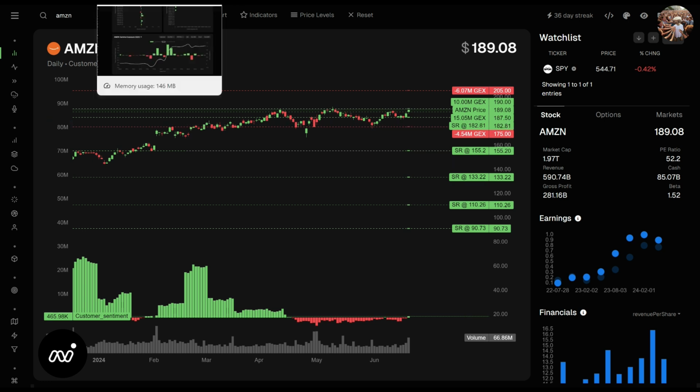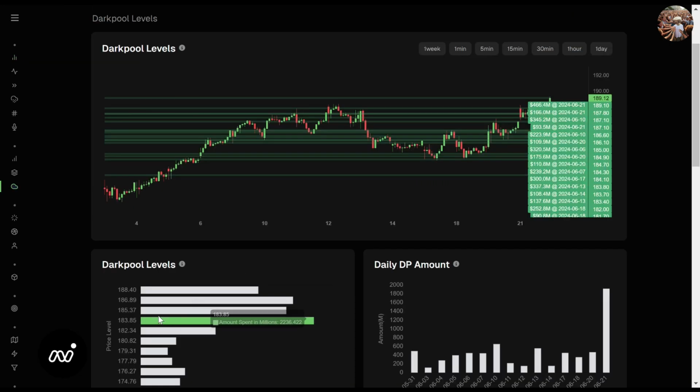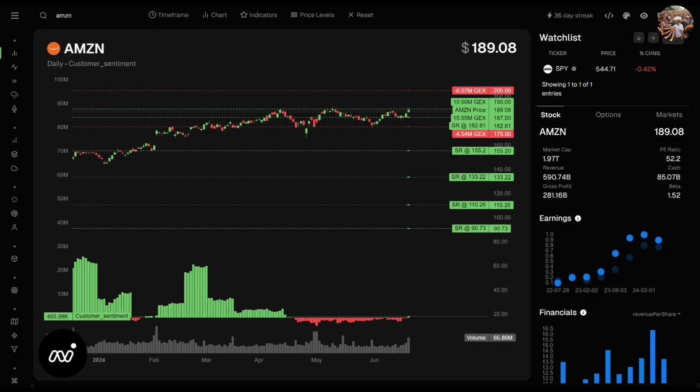If we cannot hold 187.50, we want to look around the 183 range for dip holds, and I'll show you why. We'll grab its dark pool real quick and show you this 183.85, right around that same spot. So really, we want to hold 183 or high 182 on any dips. We also want to see continuation on our customer sentiment towards the upside. Those are the levels we want to hold for any upside. If we start to lose those, then 175 is back in play as a gamma pull right down there, or 182, 181, which we already talked about.